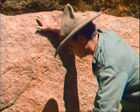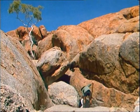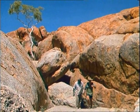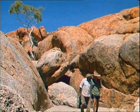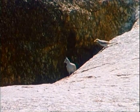Might be too dry, this one. Yeah, dry. Probably dry here. Nothing. What do you get in that rock one, round here? Yeah, we're going around there. Darby knows that there must be water out here somewhere, and he'll find it by observing the birds and the insects and following the animal tracks.